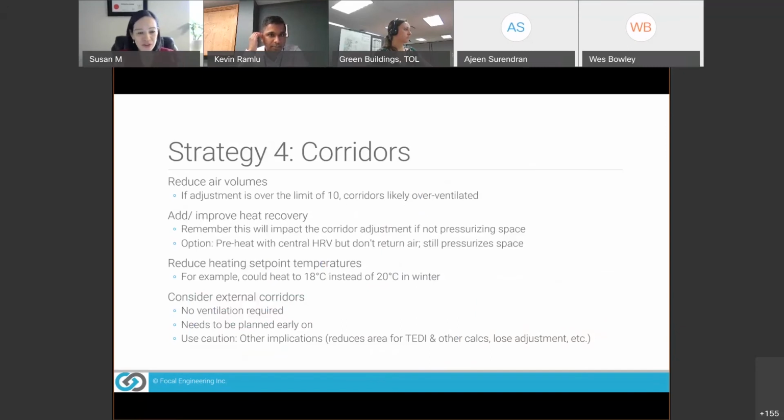Okay, so our fourth strategy is really focusing on corridors. We just wanted to share a few thoughts around corridors, since, as I showed you before, they can have a really big impact, especially on the TEDI.